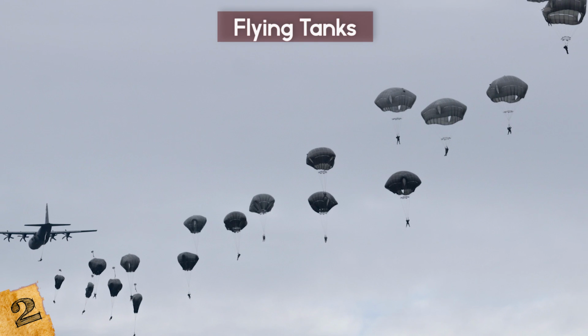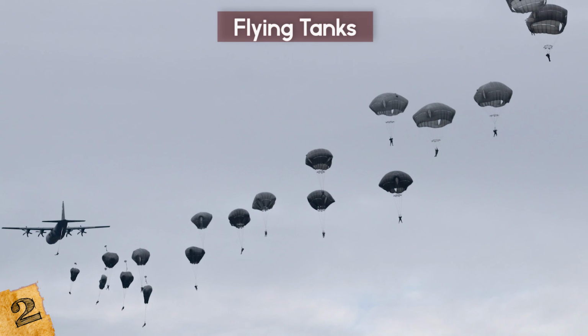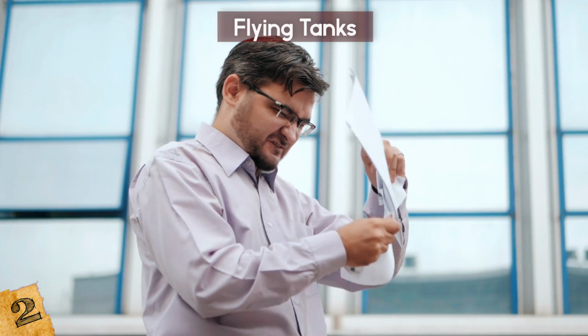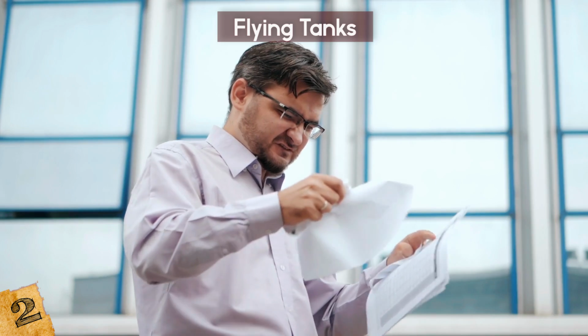The crew had to be dropped separately, so they were often delayed or prevented from reaching the tank once on the battlefield. They couldn't get aircraft powerful enough to solve these issues, and so the project was scrapped.